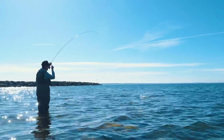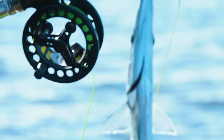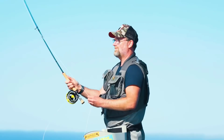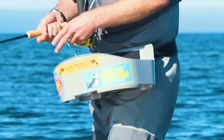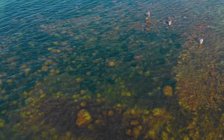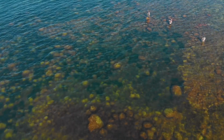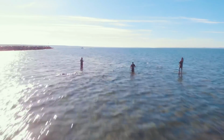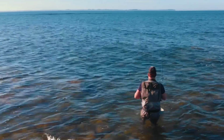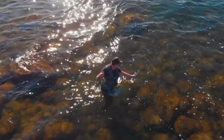Sick, nice. Okay, let's release him, shall we? It's a beautiful fish, isn't it? Yeah, it's pretty funny actually, and it has green bones. Hi, mate. Biting a lot, but it was hard to get, but I got one.